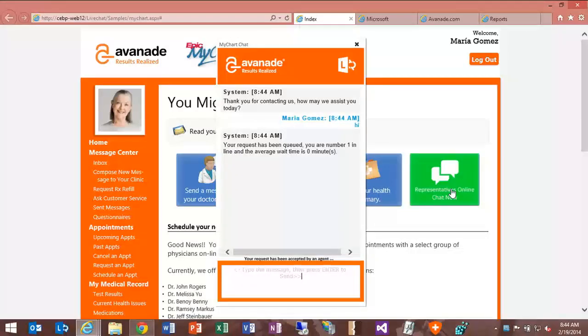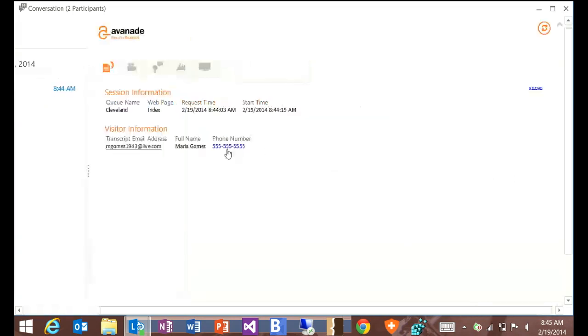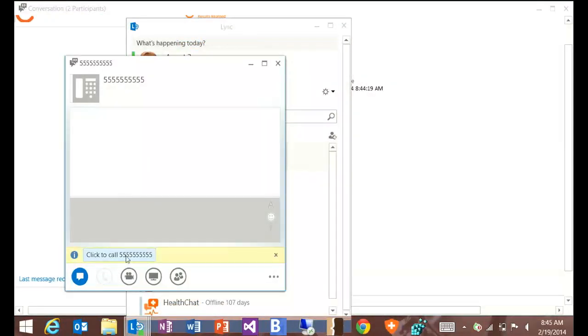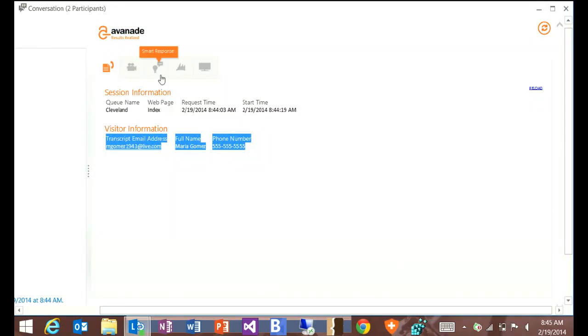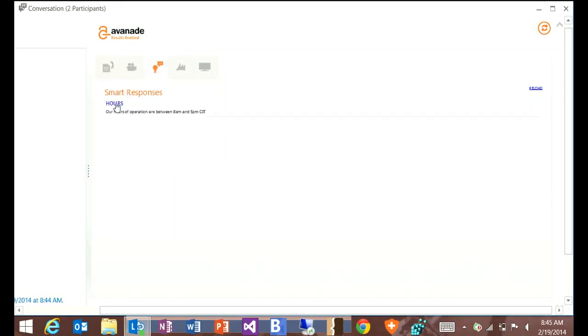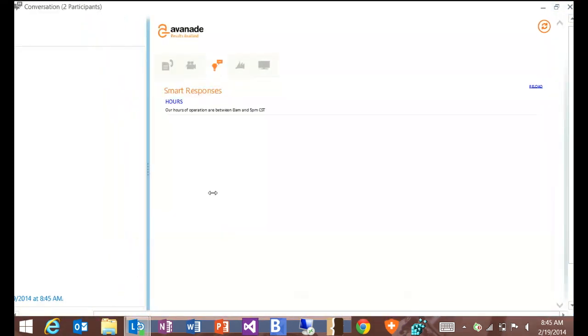So switching back over to 8, is that right? Yeah, so going back over to my client here, you can see that Lync has been extended now. I can see the details coming in from the patient, including their single sign-on data, information from the EMR system. I could actually click to call directly from Lync to the individual user and use the default modalities of Lync here. And I can actually engage in other types of capabilities here. I have a smart responses type solution here that allows us to click on specific pre-typed messages into the IM window, and it goes back to the individual patient.